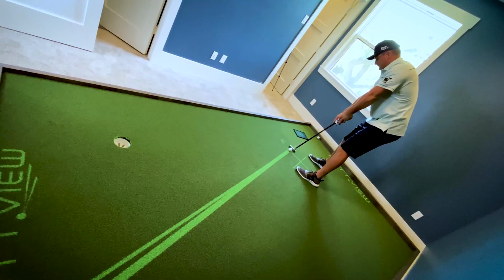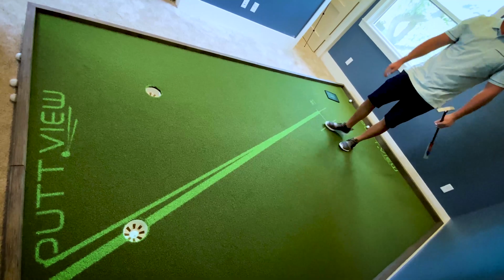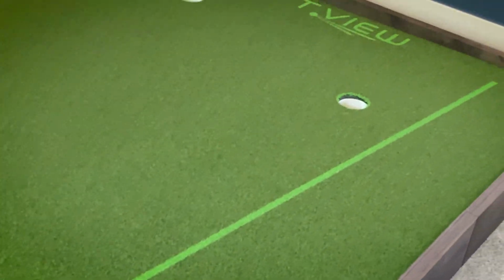I use PuttView for trying to perceive the ball and how it goes into the hole. When the line gets shown on the ground, it gives me a good visual perception of what that ball is going to do. So when I'm over a putt, I can visualize how that ball is going to be going into the hole, just like it's representing on the PuttView system. It's helped me out quite a bit to see what breaks do and how they work, and honestly helped me become one of the best putters in the world.